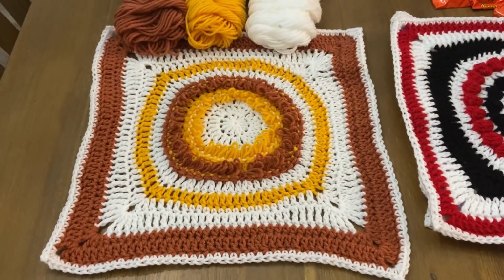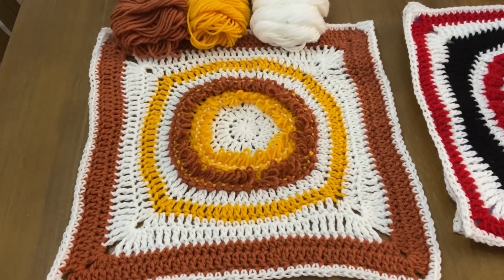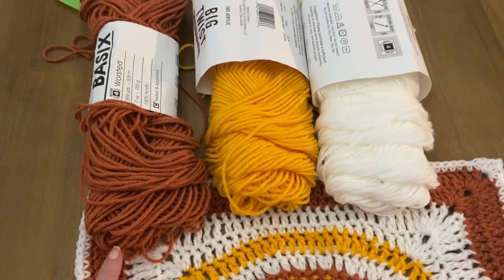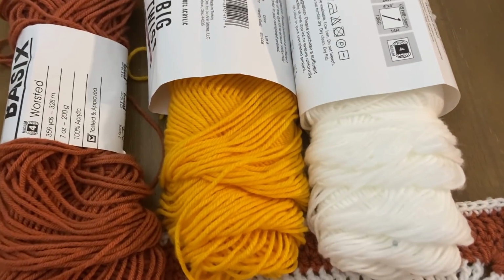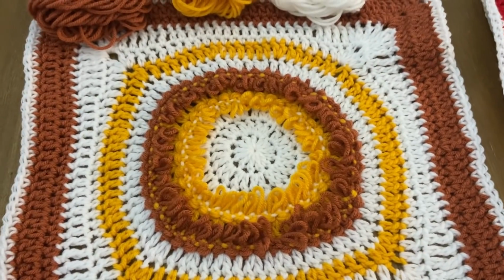Okay, oh yeah, I need to show you my square from week 4 from Crystal from Bag O' Day, her crochet along that she has going on. It's a 9-week crochet along. Let me show you my square from square 4. No, square 4 from week 4. Okay, so this is week 4 for Bag O' Day's crochet along. She's got a 9-week crochet along going on, and that is the colors that I picked. And this is Premier Basic in Pumpkin, Big Twist in Varsity Gold, and Big Twist in White. I didn't make my loops as big as she made hers.